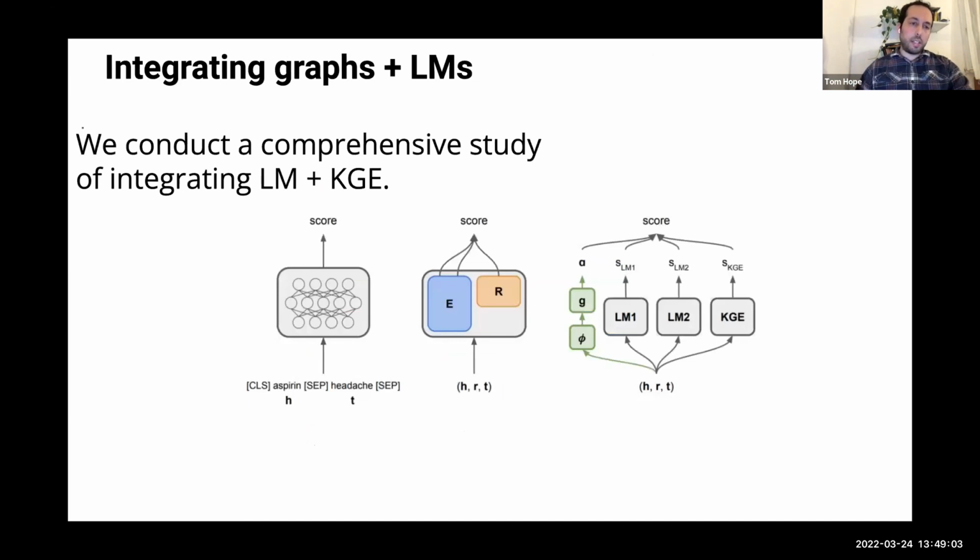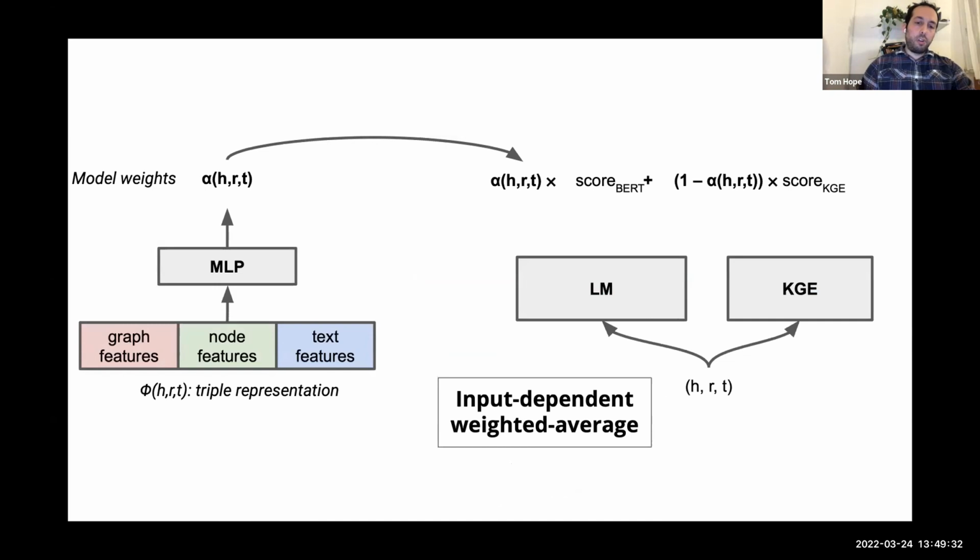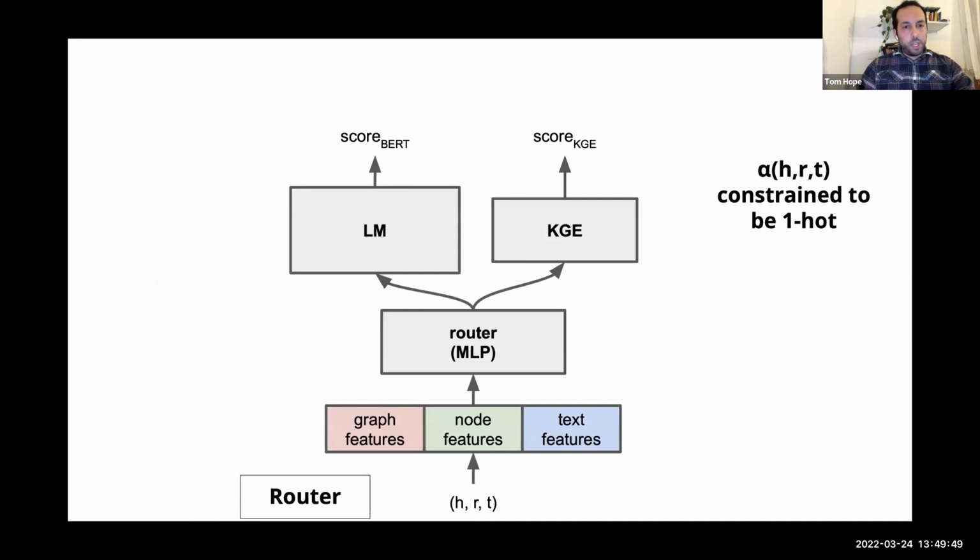And to explore that, we conduct a study of all kinds of approaches for integrating the language models and the knowledge graph embeddings. So in a nutshell, without going into too many details, the way this works is by taking these relationships or triples that we care about, feeding them into the language model and the graph-based model, and also encoding them with all kinds of feature representations that capture the graph structure, but also the textual information. And then using that to learn an input-dependent weighted average that adaptively assigns weight to either the graph representation or the natural language representation based on each input's properties. This can also be adapted to a router setting, where the model decides adaptively to route each candidate triple either to the language model trained on scientific papers or to the internal graph-based model.